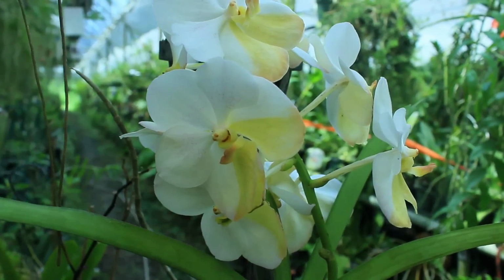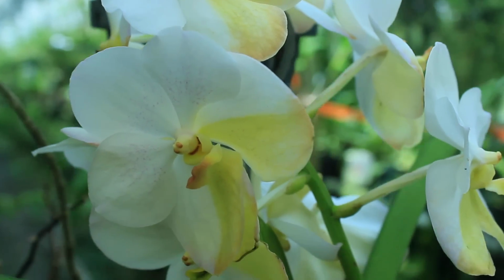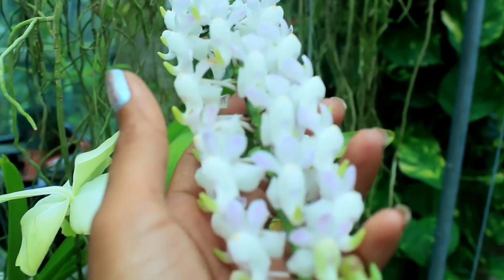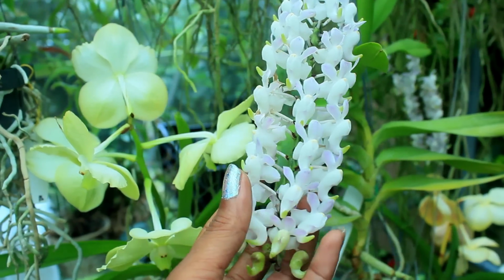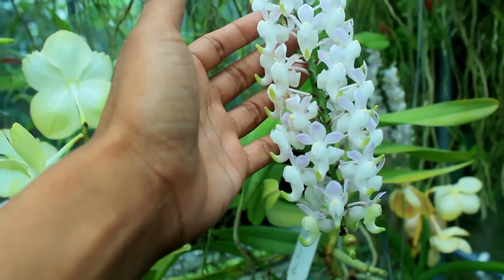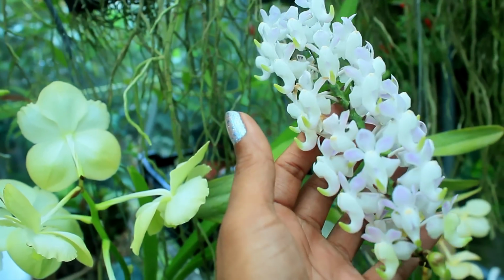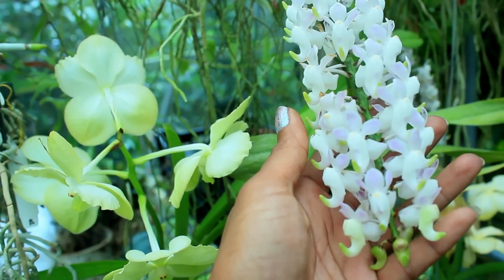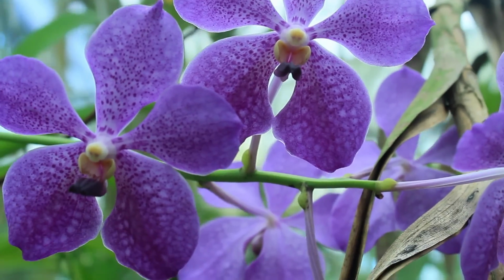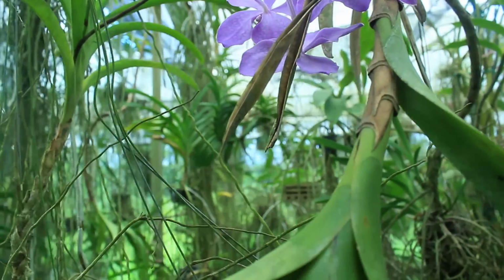And take a look at this very beautiful gal. White and green, always one of my favorite colors. Although the blooms are miniature, oh my gosh, they pack such a wow in their fragrance. Definitely smells like such a very strong and sweet perfume. Very elegant, and the beauty of this orchid is magnificent. I just can't get enough of Vandas, folks. They are just so doggone amazing.